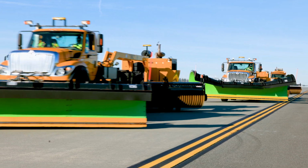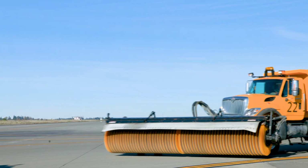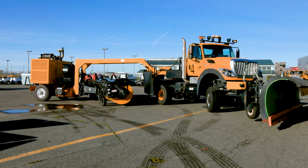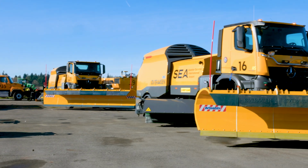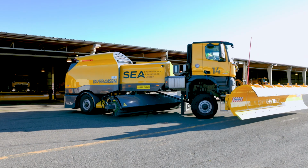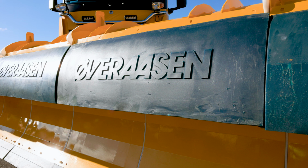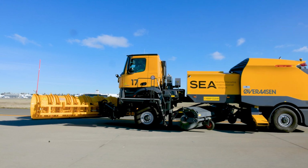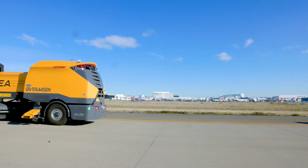We've got plows, brooms, we have high-speed snow blowers and dedicated brooms. At times we'll use a dedicated plow also. Most of the time what you're going to see are these combination units that plow and broom. So we've just taken delivery of 7 brand new multi-function pieces of equipment. They are called Overaasen, and they are a fixed chassis dual purpose machine. They plow and they sweep, and they do it on a smaller chassis than our other MB combo units. These machines are primarily going to help us in and around the ramp areas.